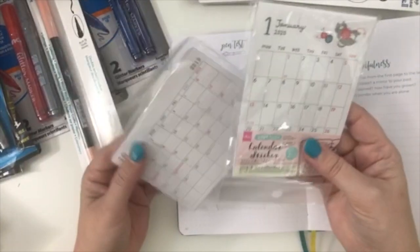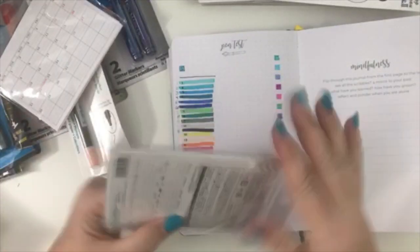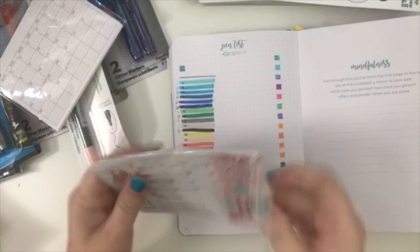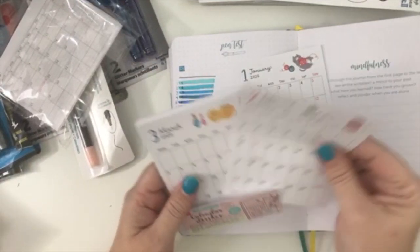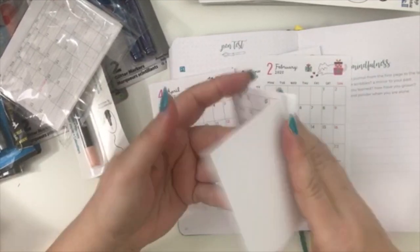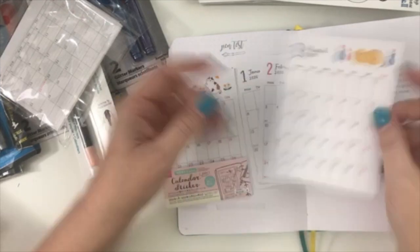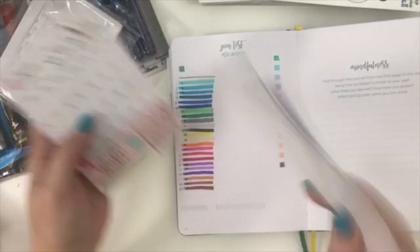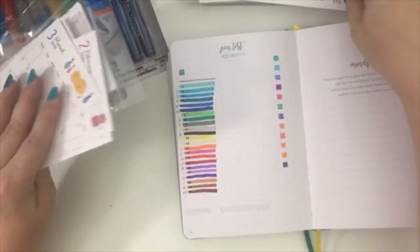So I had these 2 that I bought at Daiso Japan. These are pretty cool because they are actual stickers. It's like a full page sticker of the months of the year with the little kitties at the top. I thought those were really cute. So yeah, that's that.